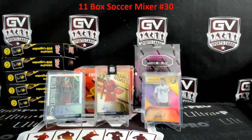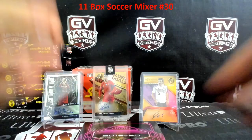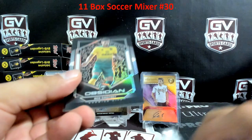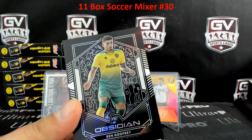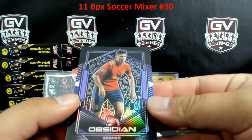Yeah, going good so far. We got Ben Godfrey for Norwich. I believe that's the Everton combo. It is. It's going to Mike. 65 of 165. Nice little Mbappe for PSG. That is going to Chris. 33 of 135. And Rodrigo for Spain. 42 of 65.